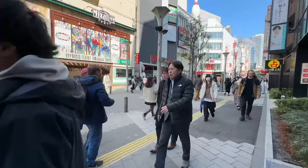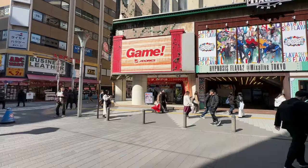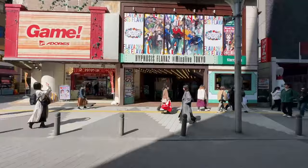A lot of game centers. There's one across here, Adores. Again, on the first floor, usually upstairs they'll have arcade games, so if you don't see what you're looking for on the first floor, they've moved a lot of those arcade games up to the second and the third floors.